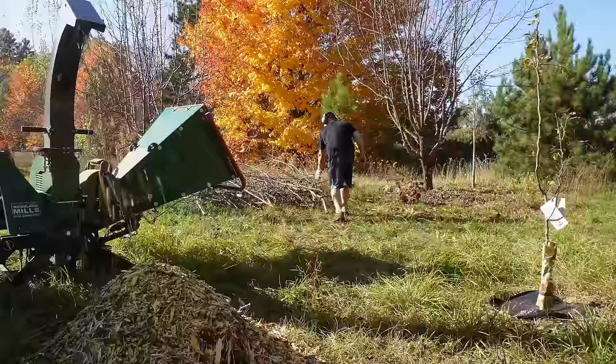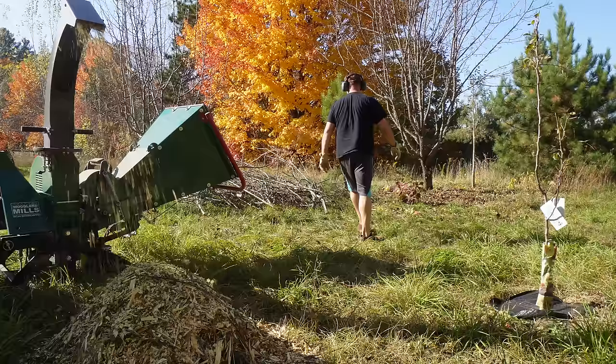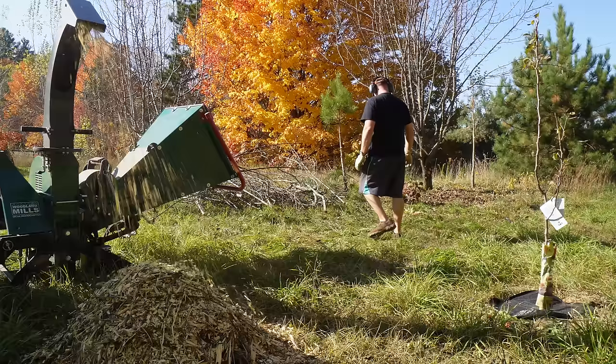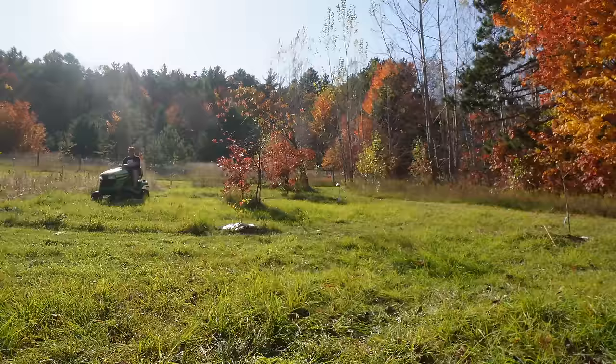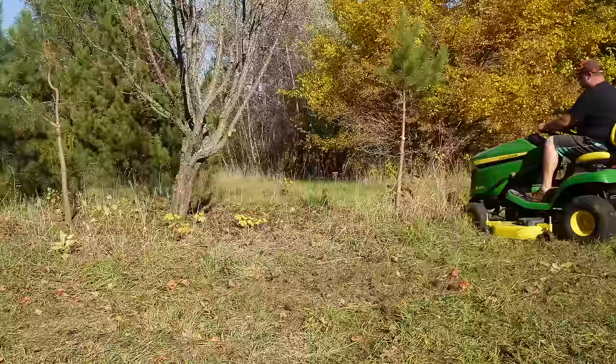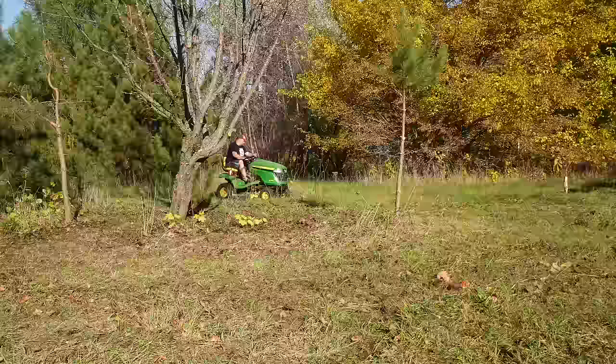Just this little bit of trimming that we did on this pear tree produced a lot of branches, and within 20 minutes we finished chipping it into tiny wood chips. Now that I finished trimming out that pear tree, I can jump on our lawnmower and mow the grass and pasture area in and around that pear tree. I was never able to get to the base of that tree in the past, but now that I've pruned it, I'm good to go.